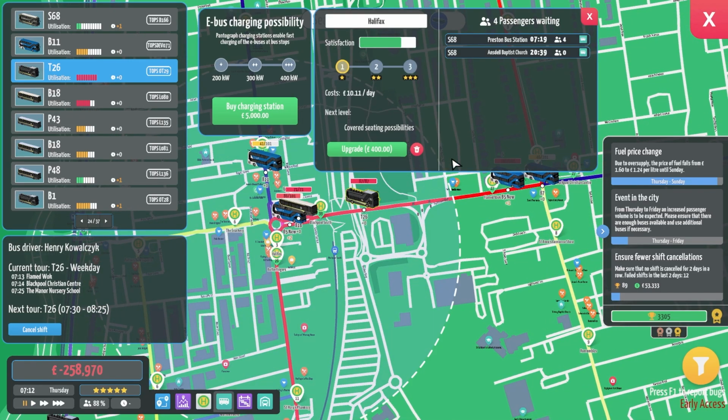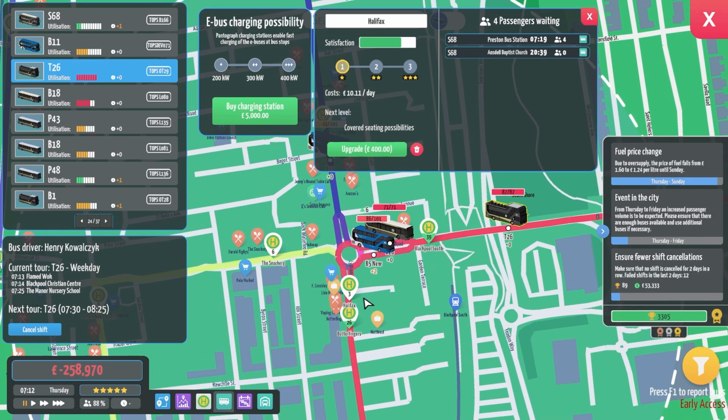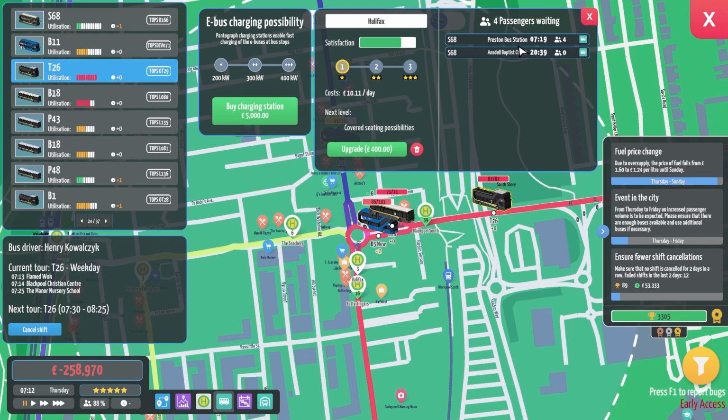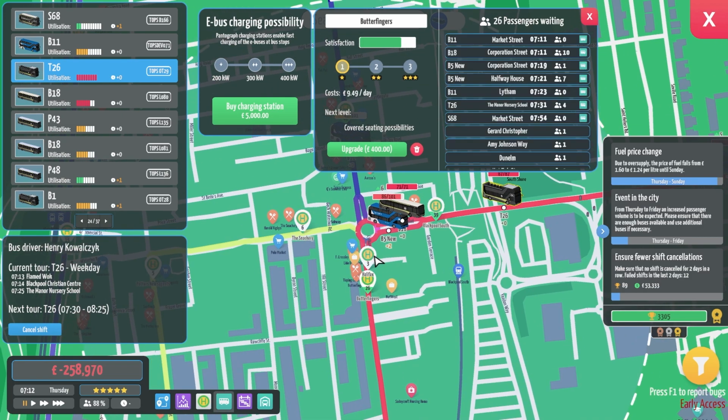What buses stop here? The 68. Right, I'm going to have to fix this 68 from stopping here because it does the loop again. Or does it go the other way? Yeah, it goes to Preston bus station. So it needs to actually change to that bus.